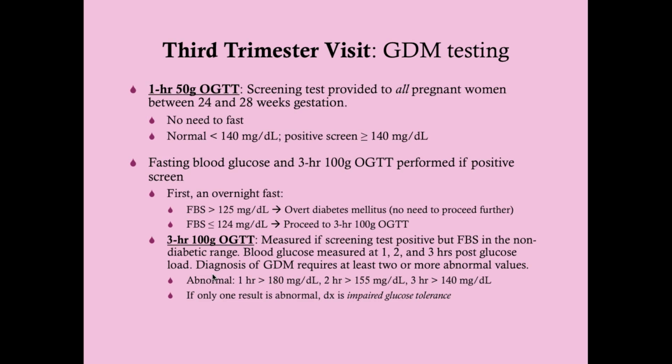And in order to diagnose gestational diabetes, you need to have abnormal values on 2 or 3 of these measurements. Okay, so you have 3 measurements, one at 1 hour, one at 2 hours, one at 3 hours. But if you just have an abnormal measurement at one of those points, it's not diagnostic. You have to have it at 2 or 3 of these points.